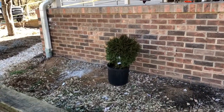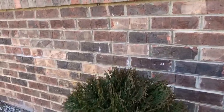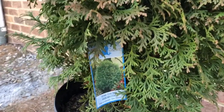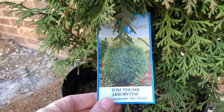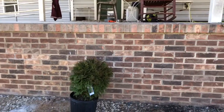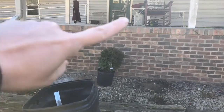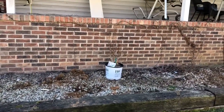Okay, so here is one of the evergreens that we bought. It's called a Tom Thumb Arborvitae. I think I'm pronouncing that correctly, and it ends up looking like a big evergreen ball. It gets around 2 to 3 feet tall and 2 to 3 feet wide, so we are placing it in between this post and that post over there. And then we'll have a hydrangea. This is called a Bobo hydrangea.